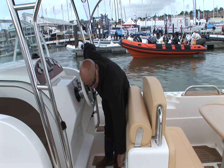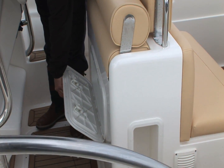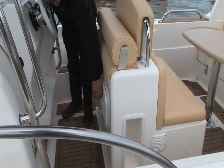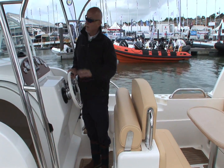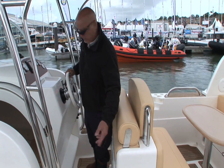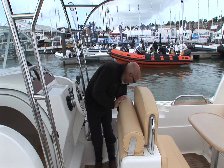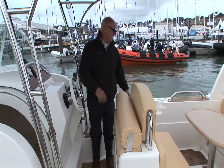You've got a very good cubby here for putting odds and sods, because one of the big problems with boats is where do you put the little bits and pieces you're carrying, your glasses, binoculars, paperwork, anything. That's a good size, it's waterproof, it's well protected, nice little touch, nice feature. In the sides of the boat there are also lockers where other bits and pieces can be put. Again, useful for pumping up the tubes, what have you.